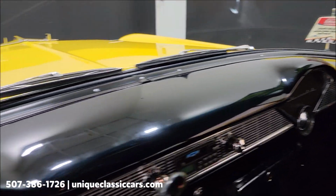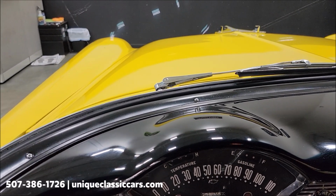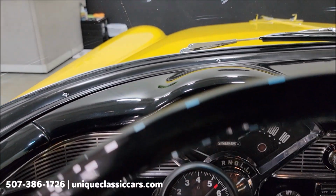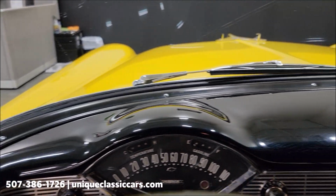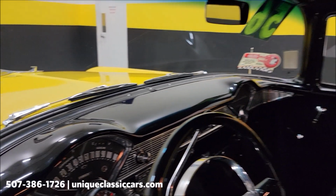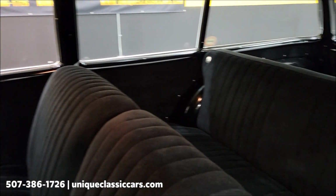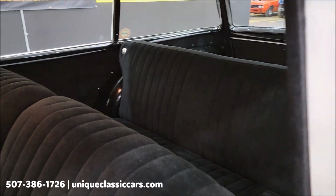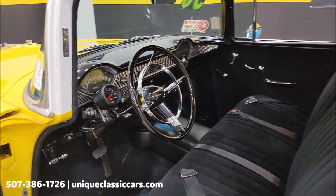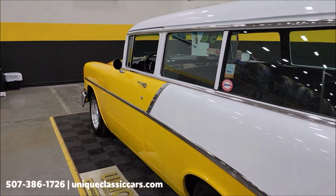Painted dash. What else? Headliner. So that is a nice shape also. And you'll be able to check out the still pictures on the interior. Probably be able to see those a little better. Of course, the rear seat folds down. Nice, see that door closes and fits.